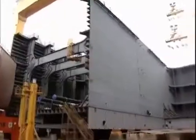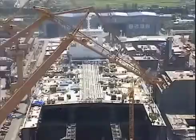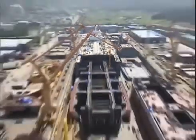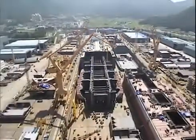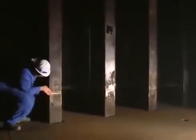Officially, it is a ULCC, ultra-large crude oil carrier, but you could call the monster taking shape in South Korea a big fat Greek supertanker. But building one of the biggest ships in history means confronting some of the biggest construction challenges in history as well.